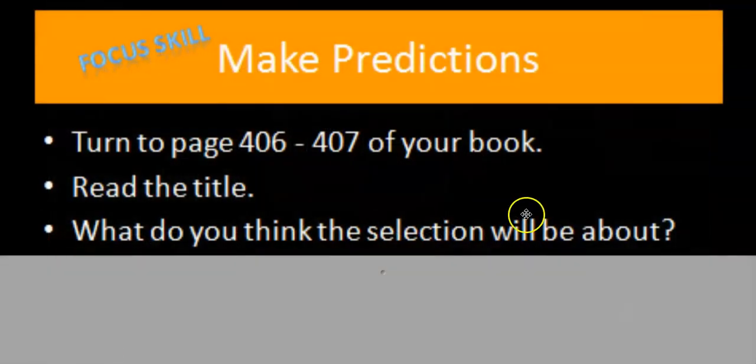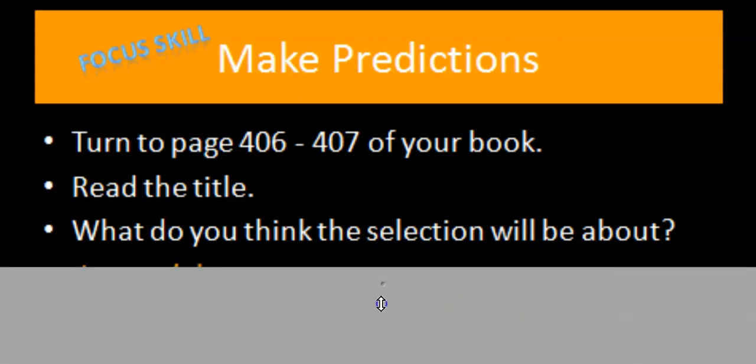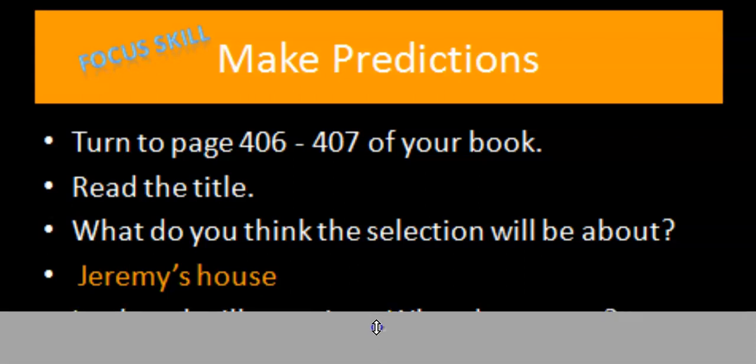If you could please turn to page 406 in your reading book, we're going to get started on your reading lesson. The first thing I wanted to talk about was our focus skill, which is making predictions. Please turn to page 406 to 407 in your book. If you read the title, you'll see that it says Jeremy's House. When you read the title, you want to think about what this might be about. Using the clues, you can make a prediction that it's going to be about Jeremy's house.